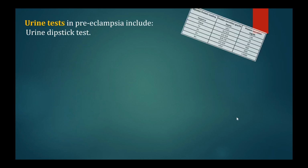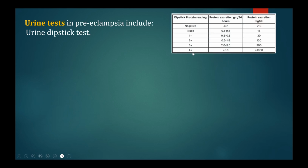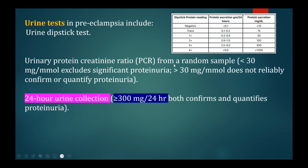And urine test, urine dipstick, you can find out whether it is a trace, 1+, 2+, and according to that, you can decide the exact value or quantification of the protein in the urine, from 0.1 to more than 5 grams in 24 hours per deciliter, or in milligrams also you can have. And the urinary protein creatinine ratio from a random sample less than 30 excludes significant proteinuria. More than 30 may be suggestive of that. But definitely after 24-hour urine collection, if more than 300 milligrams of protein is excreted, then it confirms and quantifies proteinuria. So this is a very important value asked in the examination. More than 300 milligrams of protein in 24-hour urine collection is very diagnostic of preeclampsia.